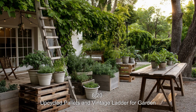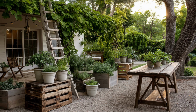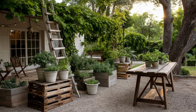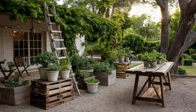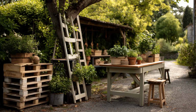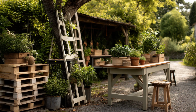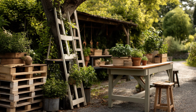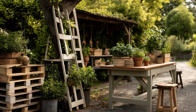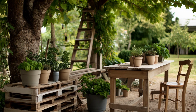Wooden pallets, expertly upcycled into garden planters, are stacked and painted in soft earthy tones to complement the natural surroundings. A vintage ladder acts as a trellis for creeping vines, while an old wooden table, nestled under the shade of a large tree, is used to display more plants in charming pots. The warm sunlight filters through the branches, casting gentle patterns on the garden floor.